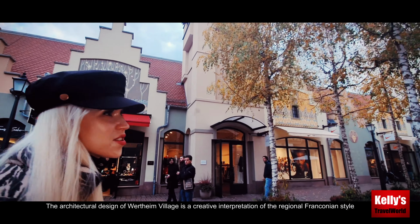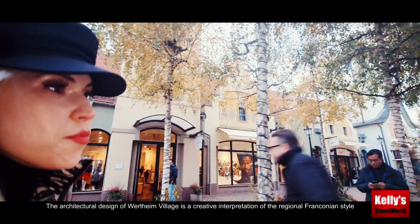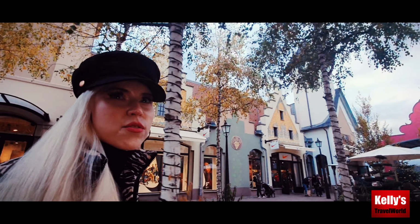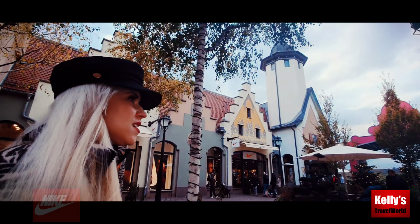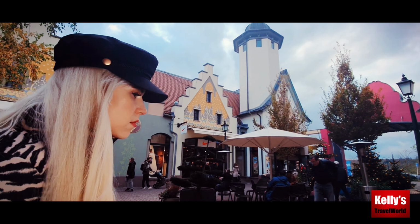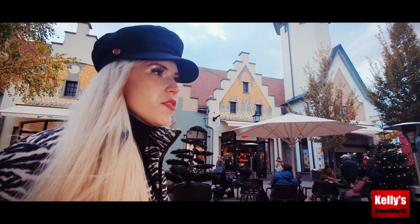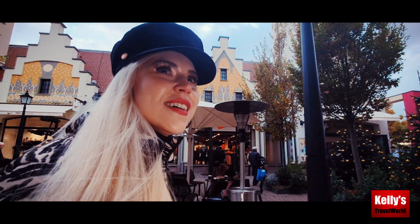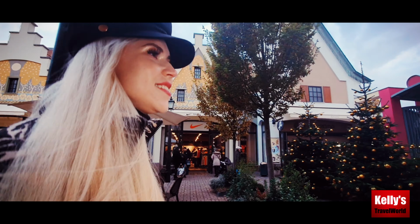So it's no difference really. It's got a few extra shops, that's for sure, because it's much bigger. But the prices are all the same, much of a muchness. For a jumper and a cardigan, you're paying €89, which is the same as last time, the same as in Metzingen.